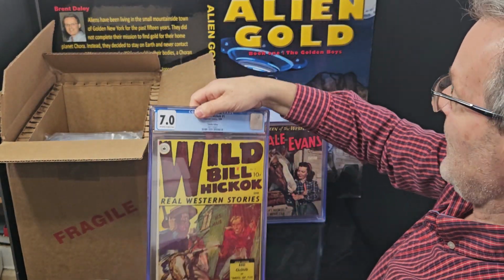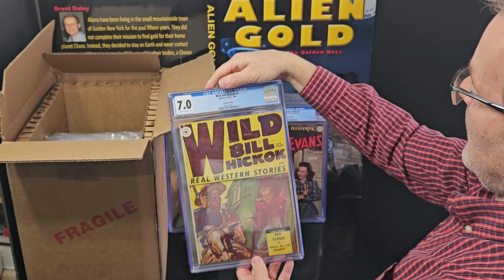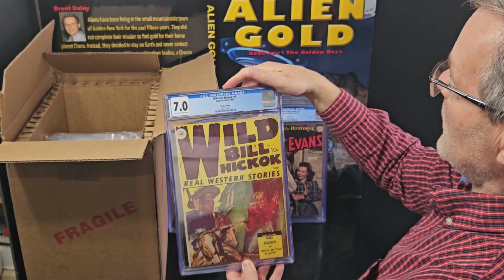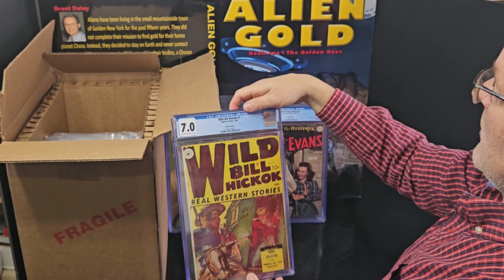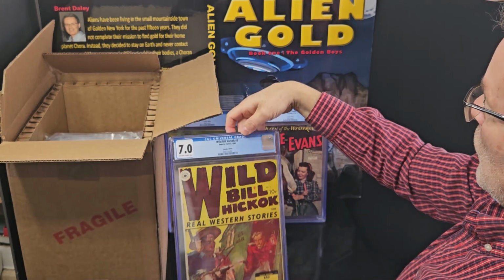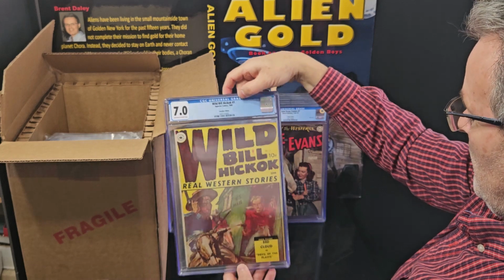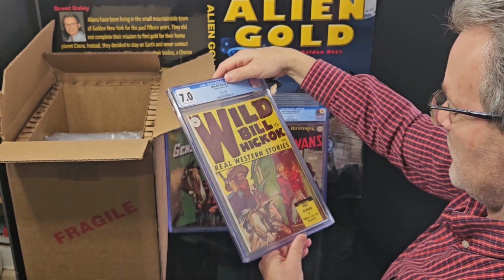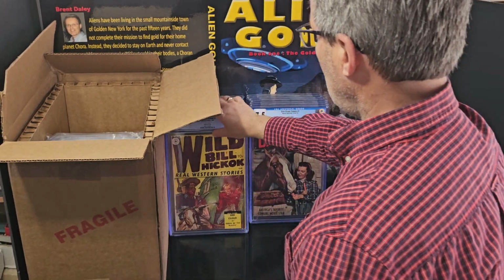Wild Bill Hickok. I do know this one. I thought I graded one earlier, but I can't remember. But I've had this for quite a while. There's one higher. This is a 7, off-white to white. Issue number 1 by Superior. Really nice shape. Always like that one.